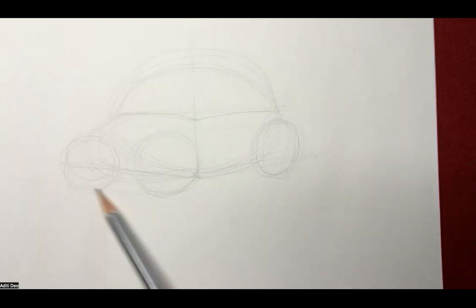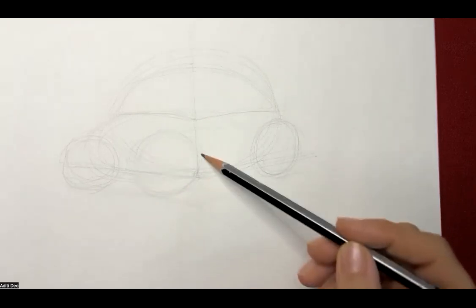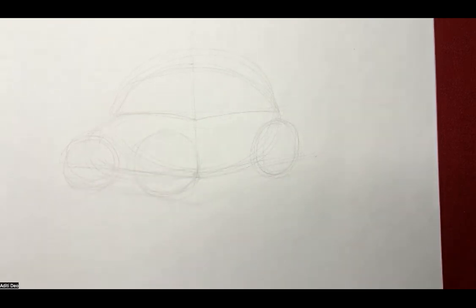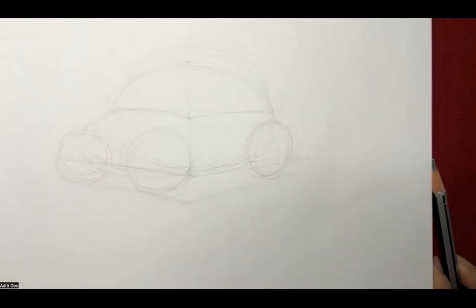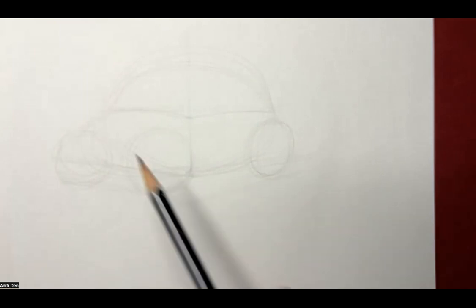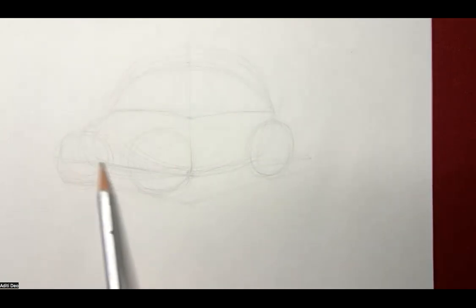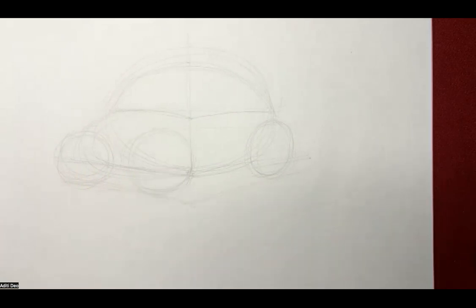I'll draw another line at the base because the wheels have to be like this. They should be in a V shape. Now this is called a sketch. This would be how a sketch works. And on this now we can see all sorts of shapes of how our car is going to fit.